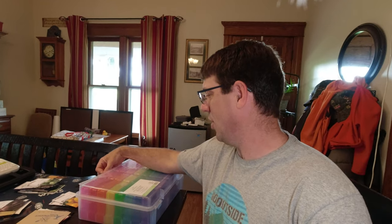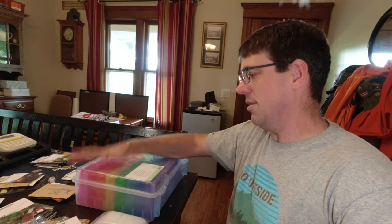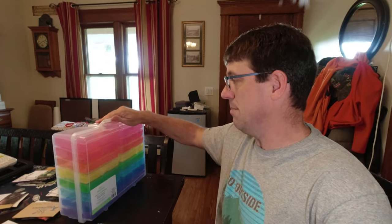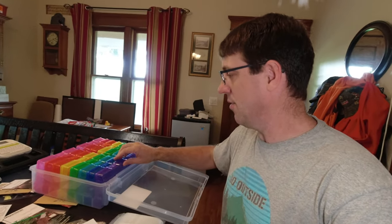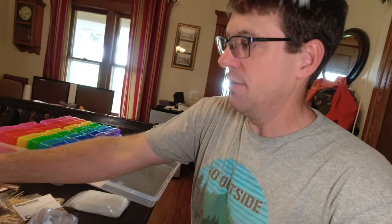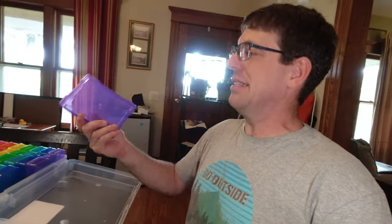And we decided to go with one of these photo and craft keepers. There's been a lot of other homesteaders that we watch on YouTube that have been using these particular boxes to maintain their seed storage. And it's a great little kit. You've got 16 of these little containers that are just a perfect size for seed packs. I mean, it doesn't get much better than that. And these are designed specifically for photos, so they're going to keep things safe and sealed.